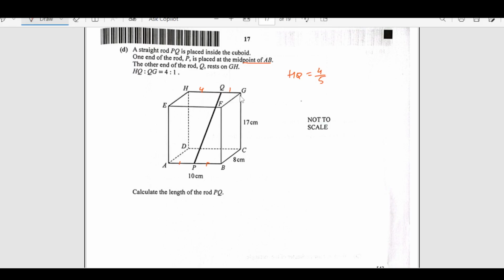So HQ is going to be 4 over 5 times the total, which is 10. So 5 times 2 is 10, this is 8. So this is going to be 8 centimeters here. And QG is 1 over 5 times 10, so this is going to be 2 centimeters, right? So this is 2 centimeters from here to here. So now calculate the length of the rod PQ. So we are looking for this length.